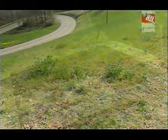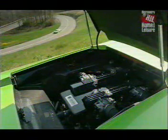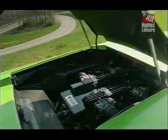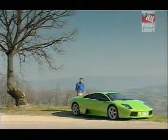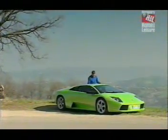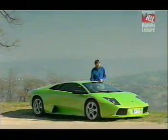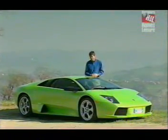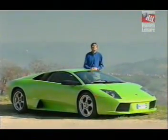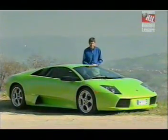The famous V12 engine now sits some 2 inches lower in the chassis to help with the handling, and it's been stretched from 6 to 6.2 litres, raising the power to 570 bhp. The Murcielago will take you to 60 in just 4 seconds and on to 205 miles an hour should you so wish. And it will also relieve you of £158,000 for the pleasure of doing it.